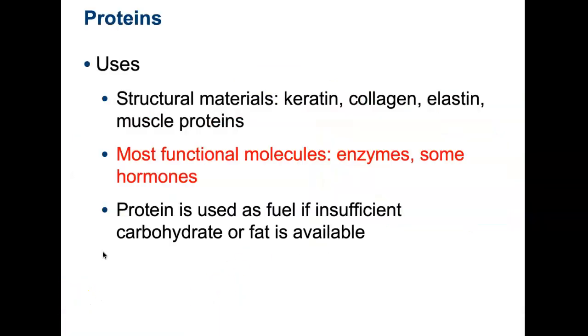Hopefully by now we know how important proteins are. We know that they make structural material for us, right? Keratin, collagen, elastin, all of our muscles, right? Cardiac, skeletal, smooth, all use proteins, right? Remember myosin and actin. And then we also have these functional proteins like enzymes, like sucrase that breaks down sucrose. Some of our hormones are protein-based.